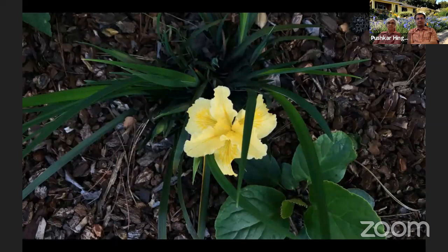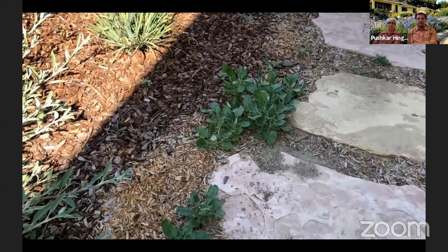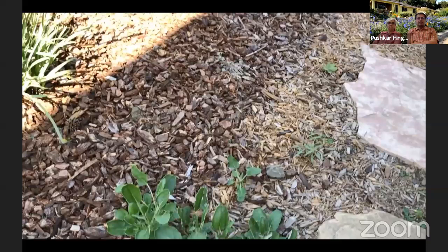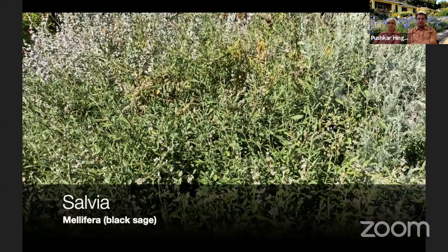What's curious alongside this path is about 3 weeks ago, there were about 20 volunteer red buckwheats, and they were doing really, really well relative to this other guy, which is now getting crowded by the sages and kind of struggling relative to the sages. You can see that this is the black sage with really beautiful white flowers on spikes. At the foothills of the sages is a spot of California aster with nice pink flowers.